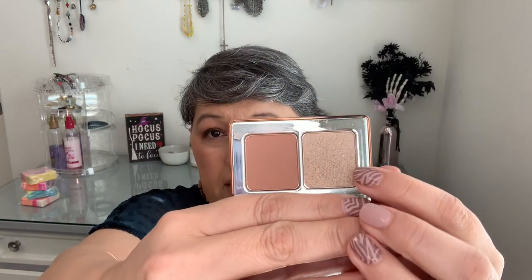One more thing that I did pick up from Natasha Denona is this little mini bronze and glow palette. It's little. And I got it honestly because I thought it was a bronzer and I thought, ooh, let me try a little mini bronzer. Even though it's called Bronze and Glow, it is not a bronzer. I read the description of the product and it is actually a blush. So this is the blush and this is kind of a glowy highlighter type of thing. So let me go ahead and swatch those.